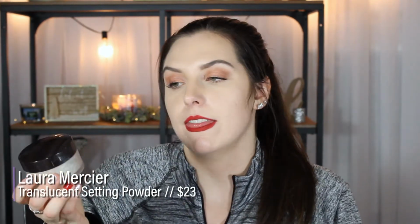The first powder I'm gonna talk about is from Mercier. It's the translucent setting powder. And this is my go-to powder for everything. I think I will use this powder for the rest of my life. It controls my oil so well. It sets my face down. It doesn't make me crease. It's just the perfect setting powder for me. When I don't want to use this one, I use the Maybelline Fit Me Loose Finishing Powder.